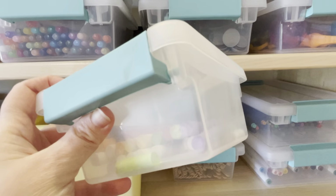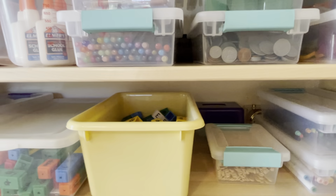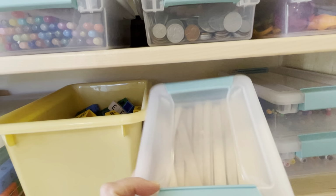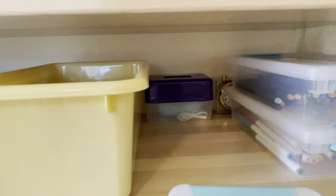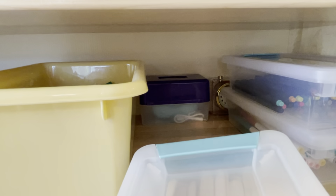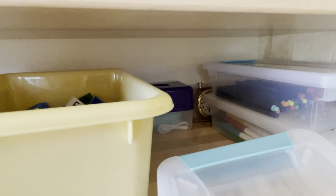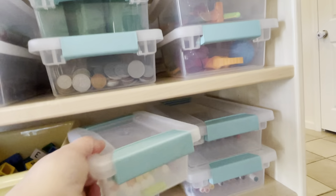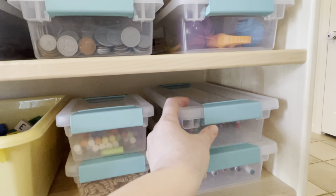I get the cheap Crayola chalk for the small chalkboard, and then I get the nicer Prang chalk for the big chalkboard. A bunch of popsicle sticks back there. That's like a little card reader for reading readiness. And then there's a chess clock way back in the corner. I'll put these back. And the last two, those are some markers.